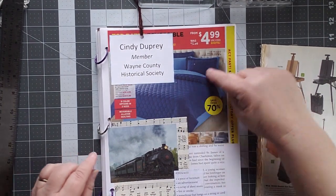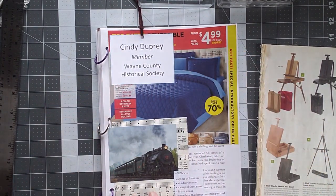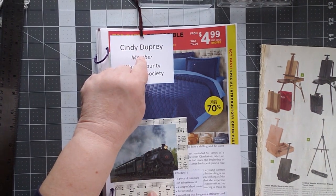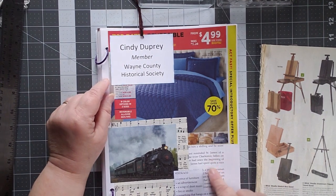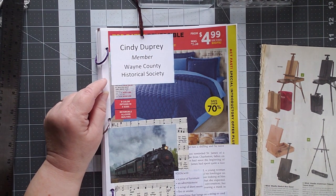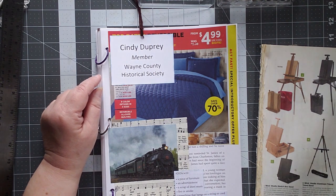So, a piece of furniture is the bed. An advertisement is this whole piece. A scrap of sheet music. Fire or smoke. Something that hangs on a string or cord. And typewriter text. I even have a little number down there in the corner. This is from early on, obviously, in the book, page 10.